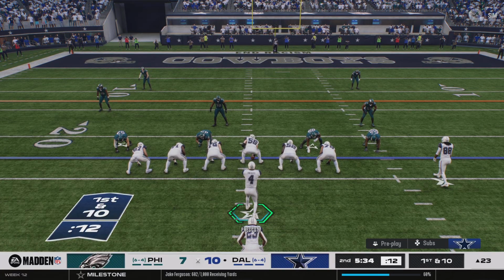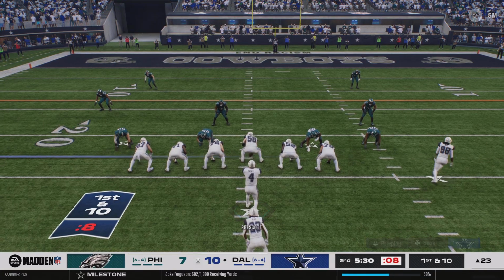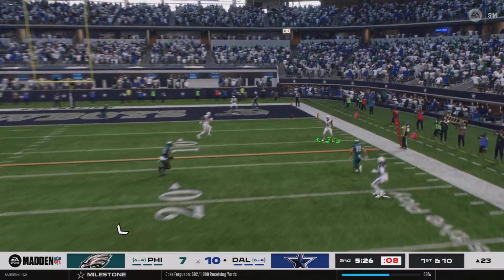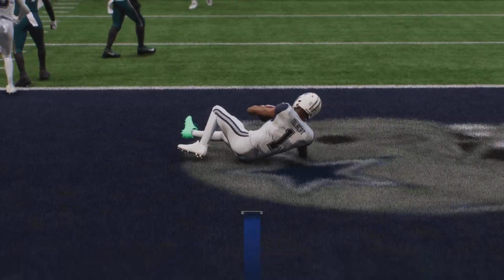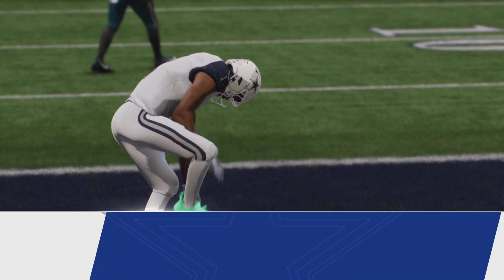1st and 10 at the 23-yard line. Now Prescott. Inside the 10, it is caught. And he's in. Jalen Tolbert, touchdown, Dallas.